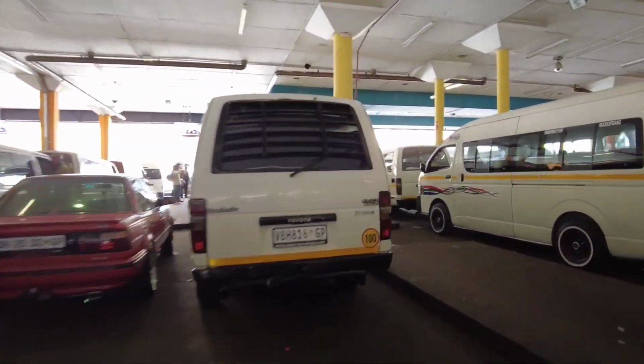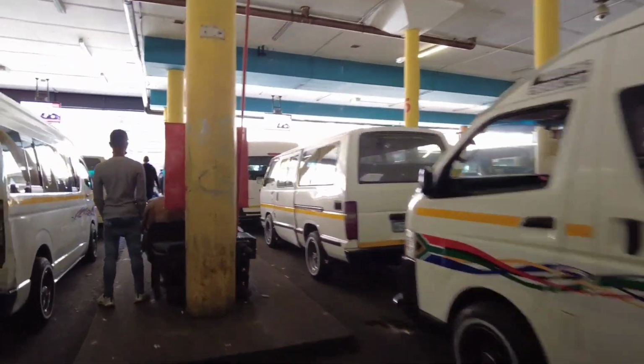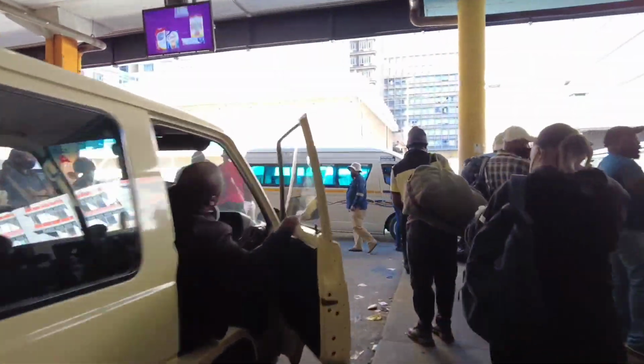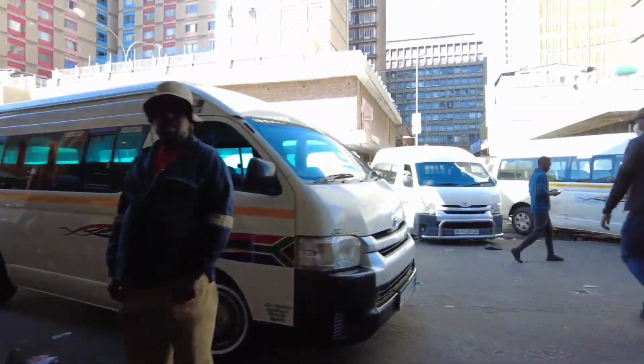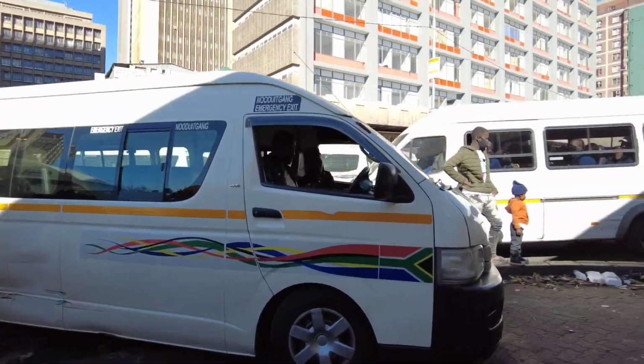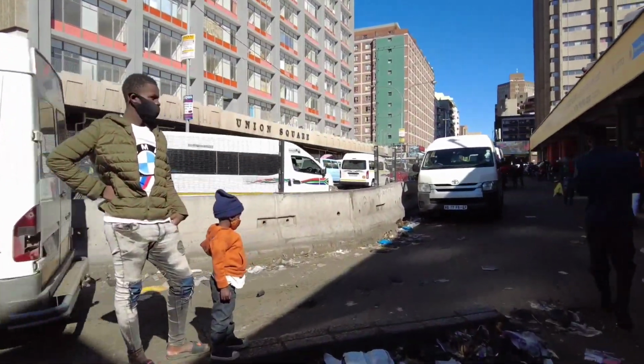Now, if you haven't watched my detailed directions video for Small Street, please watch it if you're going to be using the Gautrain to come here. However, if you're using a taxi, they're going to drop you off here, and this is MTN, so you should be able to orientate yourself.